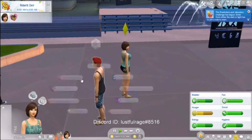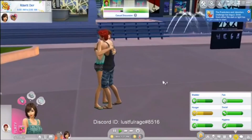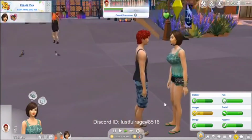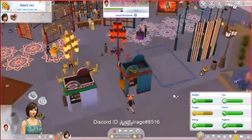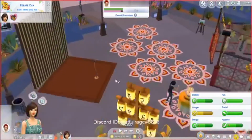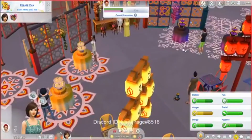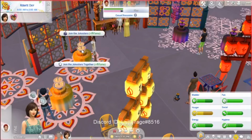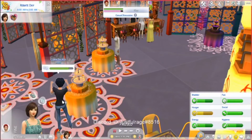In their summer outfit. Oh, it's a legitimate Hey. Okay, so let's check on what's in this. This is Frankster. Jokester. Mom is a jokester.